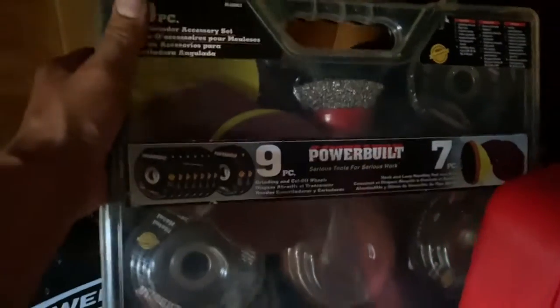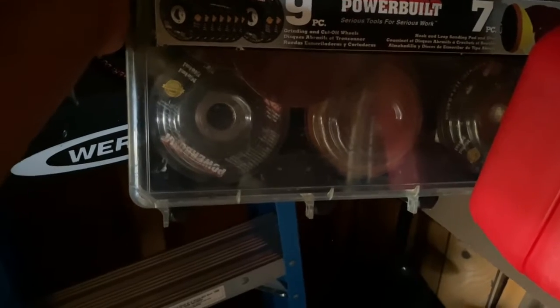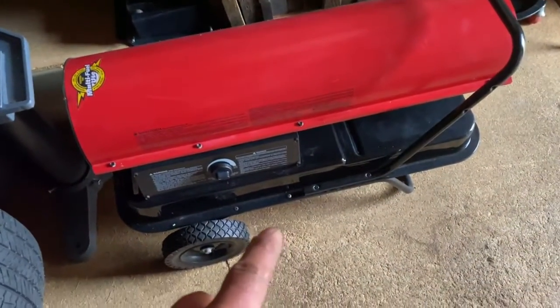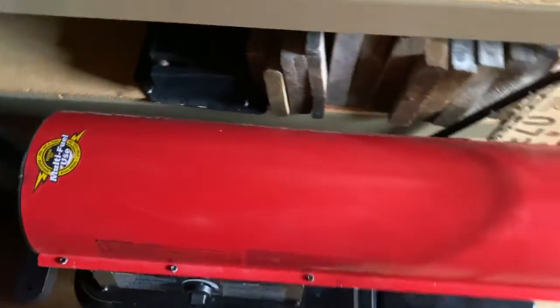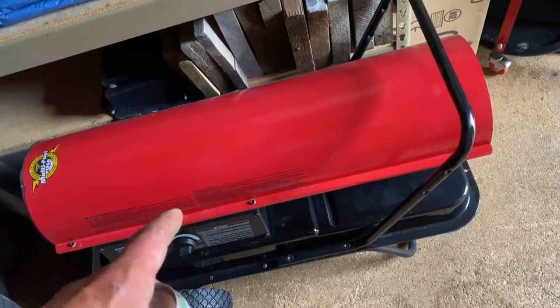Another one of these Pep Boys buys, just a 19-piece angle grinder set, what an incredible deal. It was probably like $50 and I got it for like 10. Some coolers, bench grinder, here's that kerosene heater, man. This is a champ, man. Just a champ. I think it was $399, and I swear I paid probably like $75.